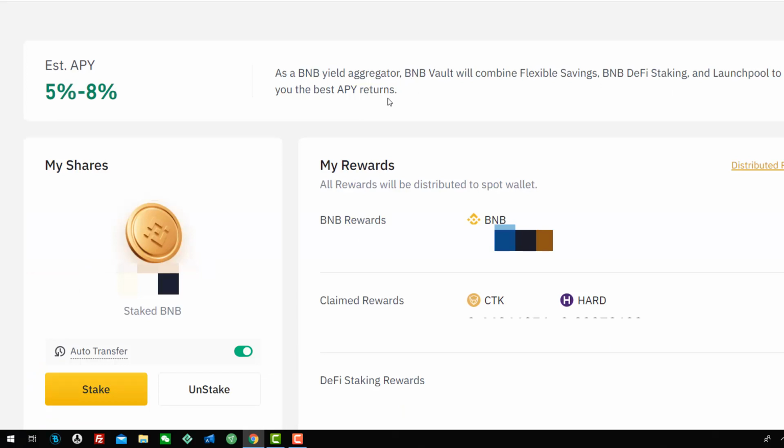And the third part of it is, you just need to stake your shares. So when you stake BNB here, it's like your shares in the pool, if you want to call it. And this will then do all those things I just talked about with the Launchpad, find you the best Launchpad token rewards, find you the best DeFi staking, and by staking your BNB, you want to click on this thing here that says auto transfer.